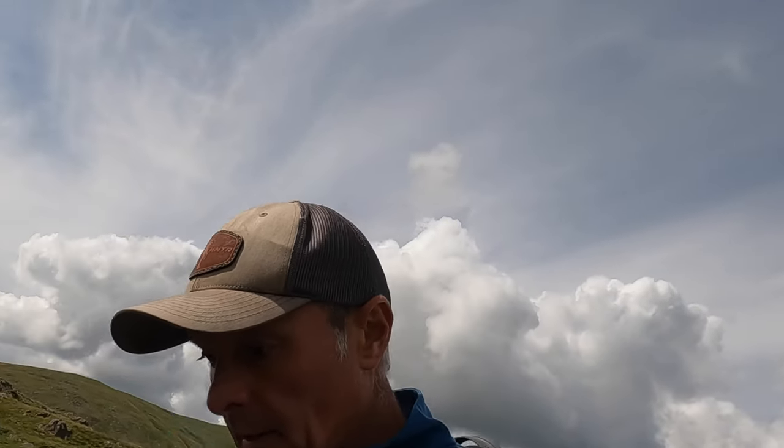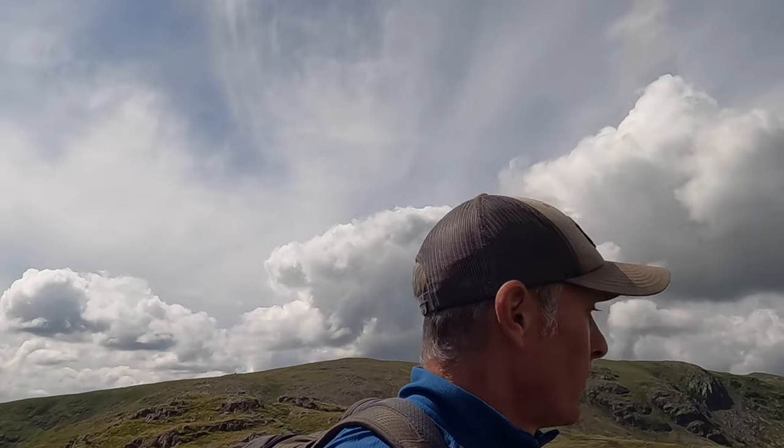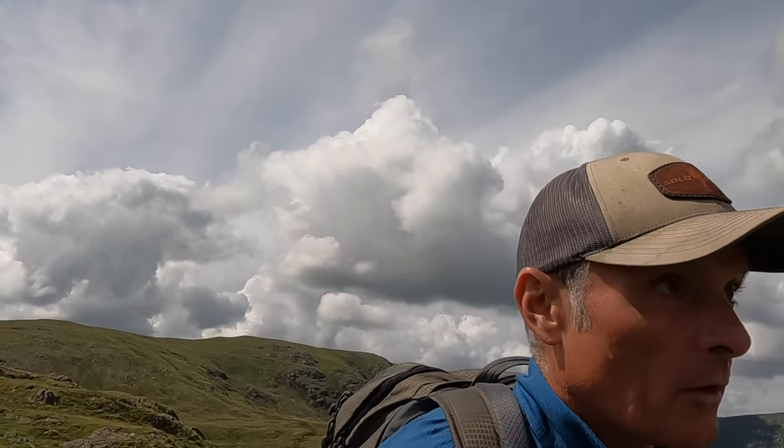So on now to our last Wainwright of the walk, which is Little Hart Crag Dodd. Hi, hearts up, Dodd, of course. So, one last push, and we should be there, but the view's behind us. Keep going on about them, but they are pretty good.